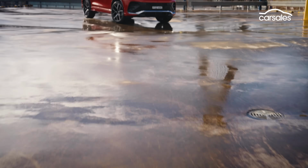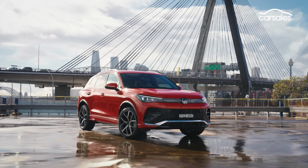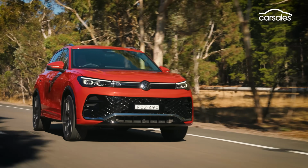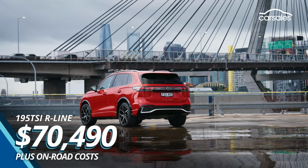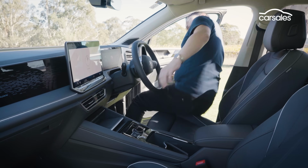Want more power though? At the top of the range, for now at least, is the Tiguan 195 TSI R-Line with a stout 195 kilowatts and 400 Nm from a boosted up version of the 2-litre turbo for $70,490. Okay, now let's hop inside.